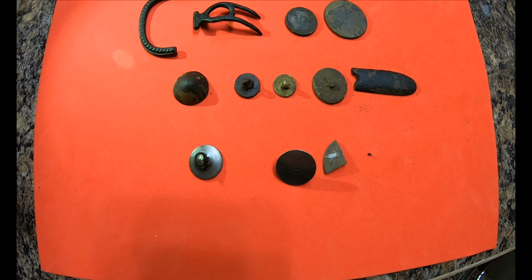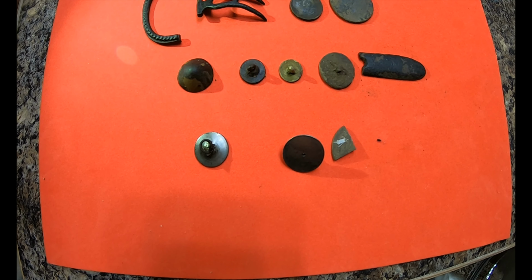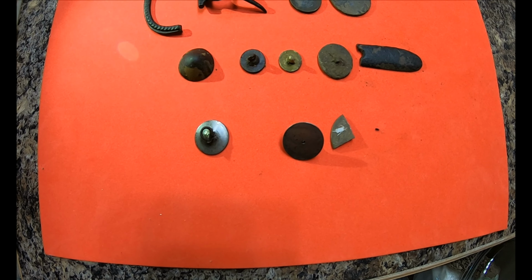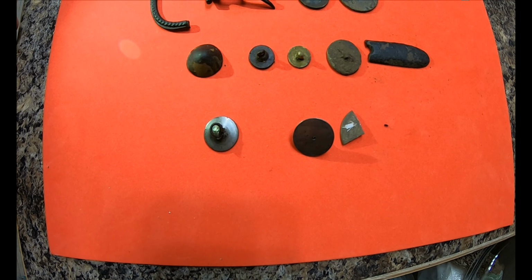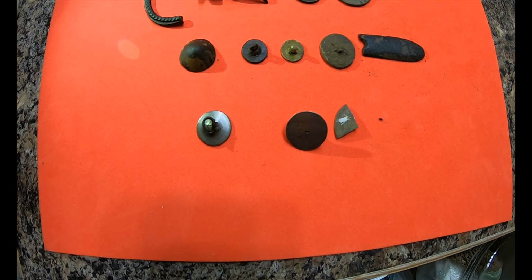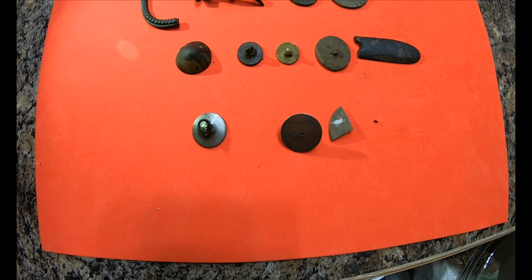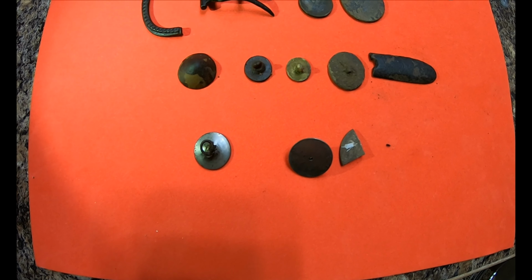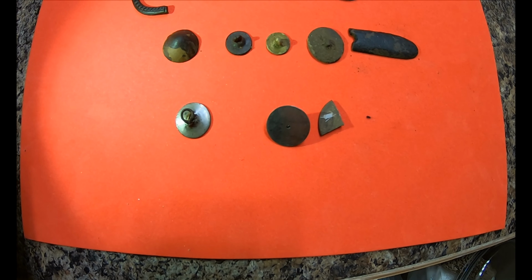The middle row, you've got some buttons there, some of the regular sort of colonial era buttons that you find. The one on the far left is like a convex or a dome type. And on the far right, you've got what I think might be a piece of furniture off a gun. Gun furniture, they call that. It's like a brass type material. And on the bottom there, you've got some tombak type buttons.